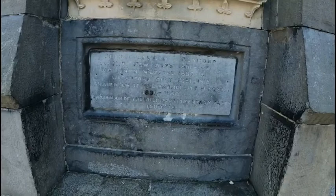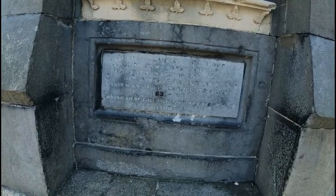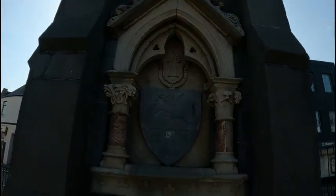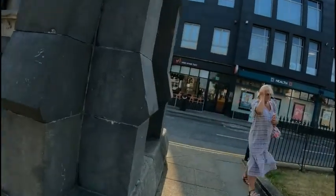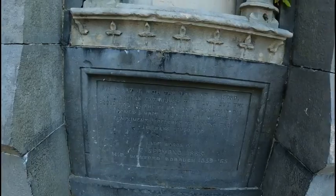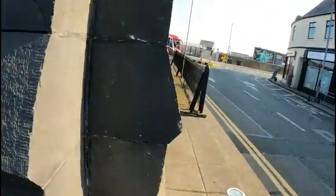John Edward Redmond, last MP of New Ross, 1881 to 1885. Chairman of the Parliamentary Minority from 1891 to 1900. Chairman of the Irish Parliamentary Party, 1900 to 1918. I think he's from the Kilrane area, I think. He was born.